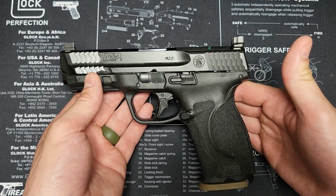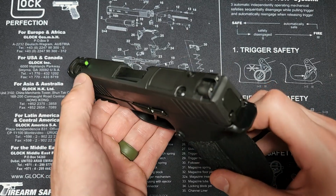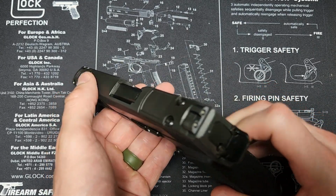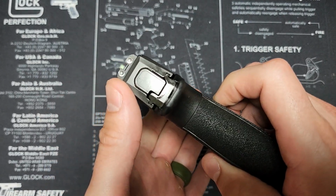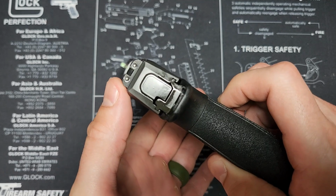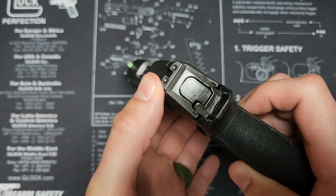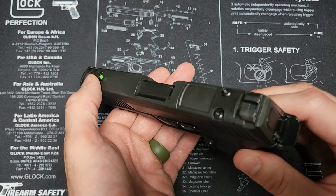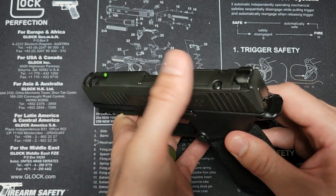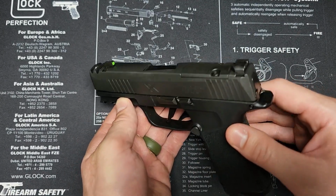For the SIG, we have standard height night sights. As you can see, very bright, vibrant front sight. You have night sights on the rear as well, and there is your sight picture. Now, you'll notice that the rear sight is nice and rounded. It's not in the way. It's not going to gouge you. And then the front is very big and vibrant, very easy to pick up and focus on versus the rear sight. So if I was going to have a night sight setup, I would be okay with this.